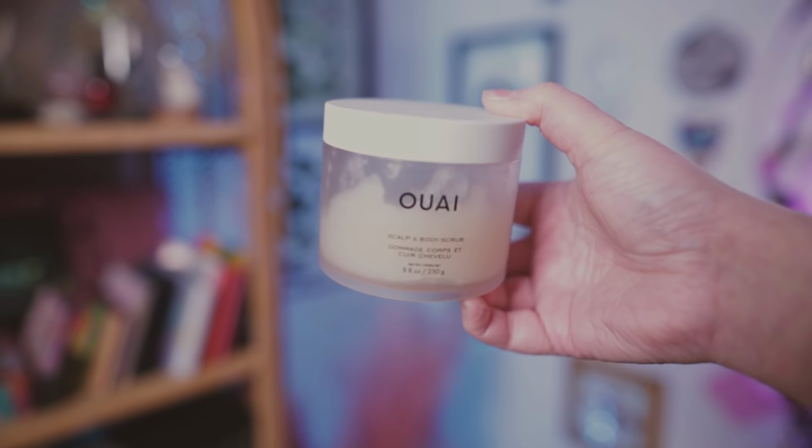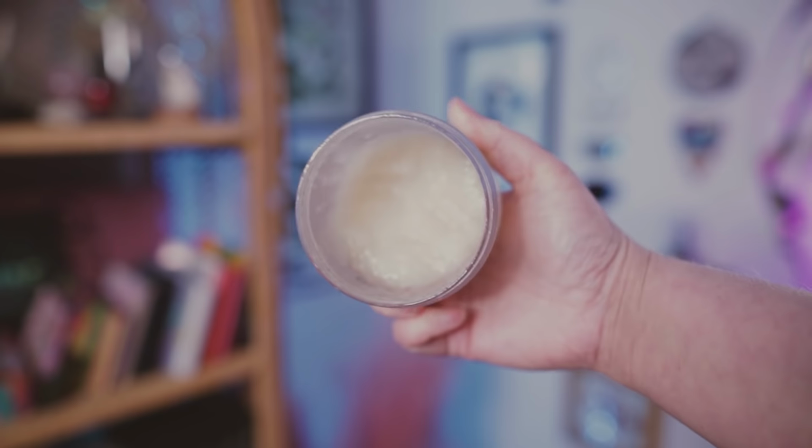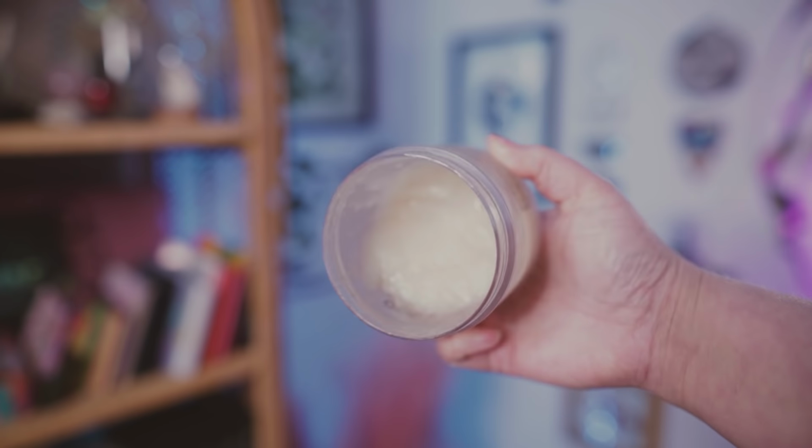This product I might have talked about in the favorites before. I'm not entirely sure, but I've been using it for several months now. It is the Whey Scalp and Body Scrub. Do you see it? I've used this much of it. There's maybe a third left, give or take. Less than half, more than a third. Maybe 2/5. This, I love it.